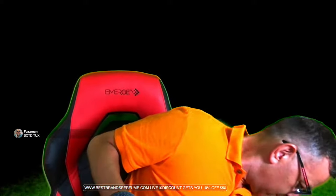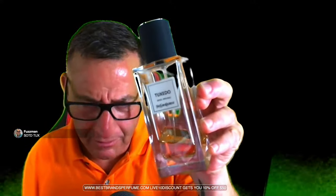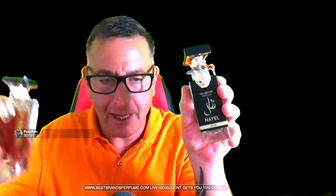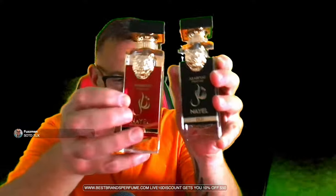The scent of the day is Tux for Fuzz Man. Hey, Fuzz Man, just in case you missed it, I got the Tux right here. It's called YSL Yves Saint Laurent Tuxedo Patchouli. That's the one everyone talks about right here. But the guys are buying this now. Nile Oud to smell like tuxedo. Banger, blows up the room. And this one here is called Nile King, like Yves Saint Laurent Supreme Bouquet. One for you, one for the wife. You got yourself a deal. It's fire, blowing up a room.